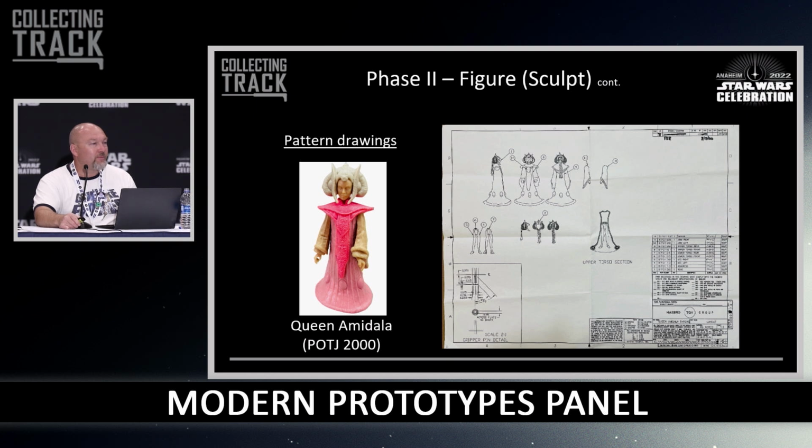Here we have an example of pattern drawings. Some figures like Queen Amidala are highly intricate, with lots of detail, whether it's the wardrobe, whether it's the hair, all that type of thing. And all these things, again, need to be finely documented, detailed, reviewed, modified in order to get to that final end. And just as if you were designing a house or engineering a product for an assembly line, it's the same general steps for an action figure as well. How many pieces are there, and what's involved with each one.